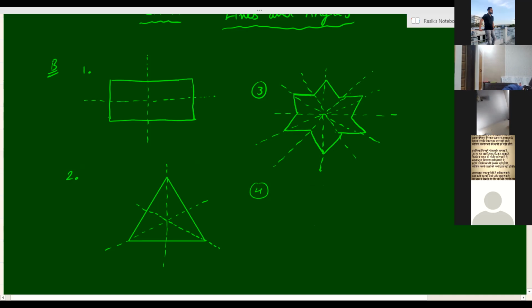The fourth one is very simple. Only one is there. I think I am not able to make this. I hope it is fine. Yes, sir, it is fine. So this is the line of symmetry.